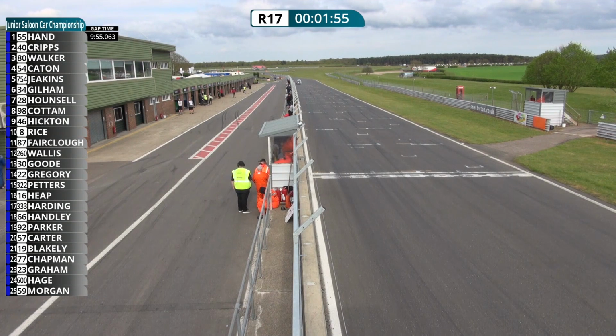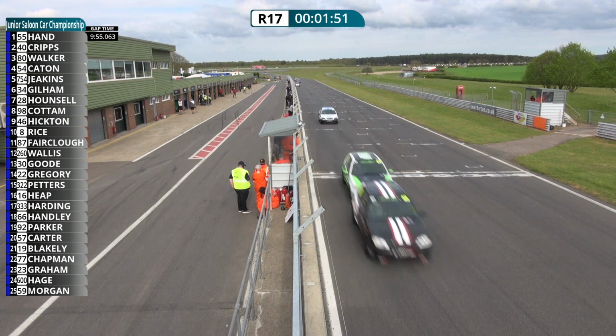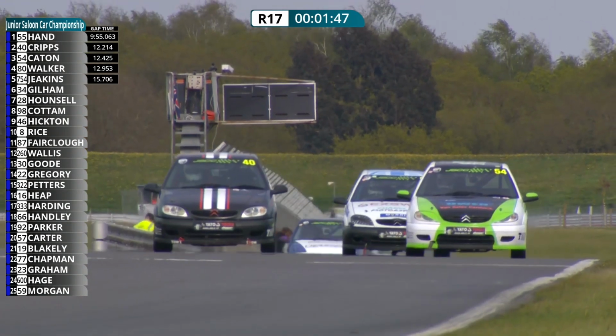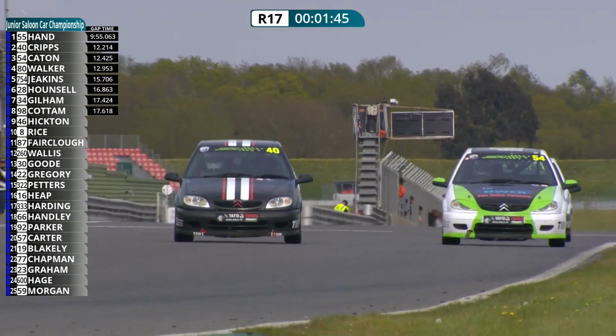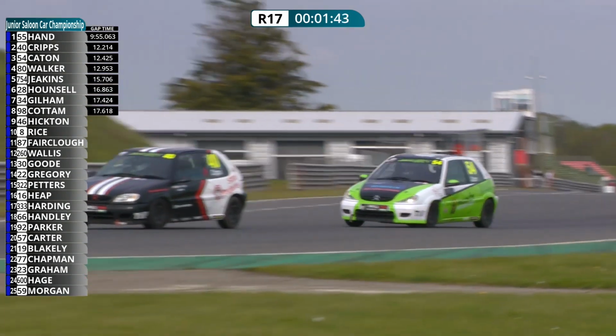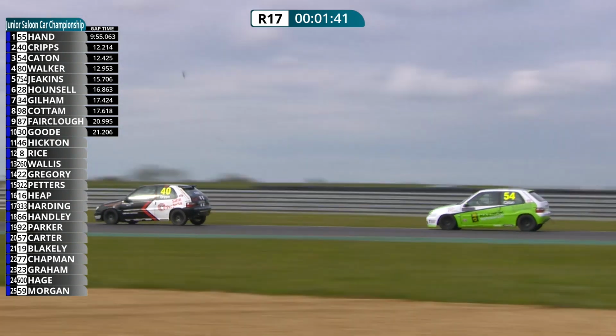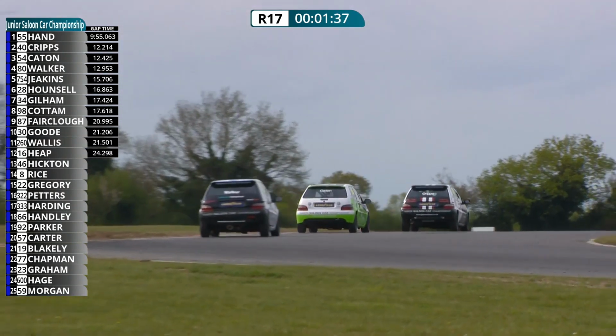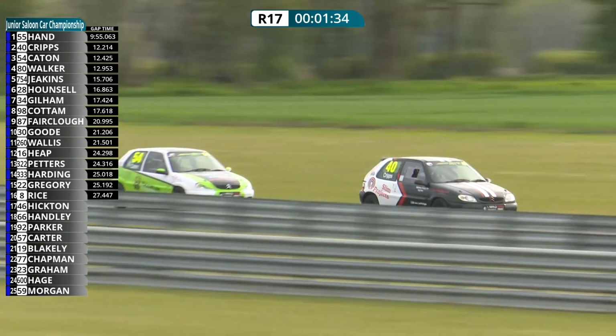Well, Charlie Hand has gone through already over the line. Still 2nd place, and Harvey Caton almost pushing Cripps along there. Bump drafting NASCAR style. There wasn't any contact there, fortunately, as Cripps holds 2nd, still holding off Harvey Caton in 3rd place. He's got ahead of Aaron Walker in the number 80 car.